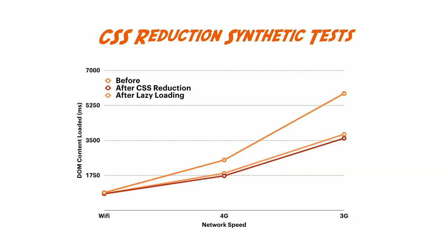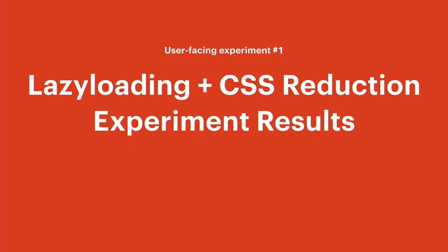Again, we saw the same synthetic pattern as lazy loading. You can see the orange bar is before, the little pink bar is what we saw with lazy loading, and then the red bar is what we saw when we reduced CSS. So it's actually working a little better for us.